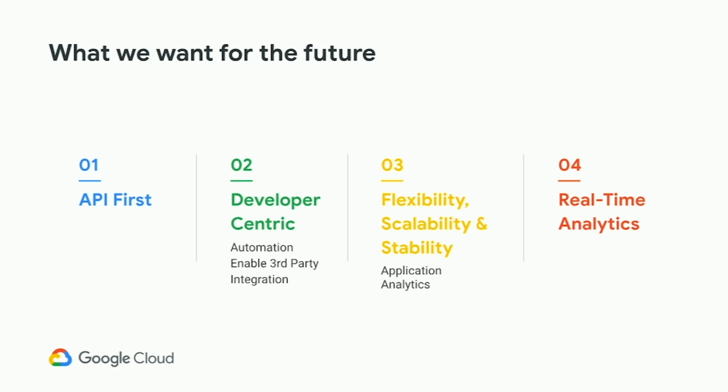The second piece of this is be developer centric. So no manual deploys. You don't have to wake up in the middle of the night to deal with things. We're going to reheal ourselves. And also we're just going to enable a lot of automation and even third party integrations. The biggest piece of moving to the cloud, like everyone will talk about, is just the flexibility, scalability, stability. And the biggest thing was just application analytics for us. We can't have our real-time databases, real-time applications getting impacted by models. So we got to break that apart and figure out how we're going to scale.